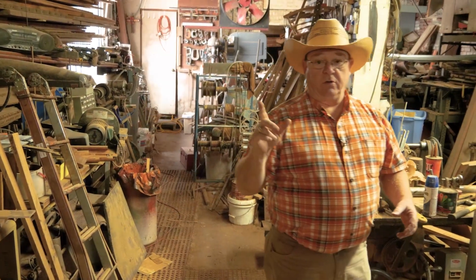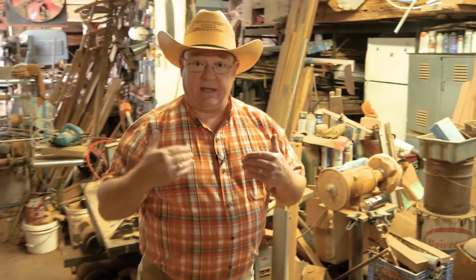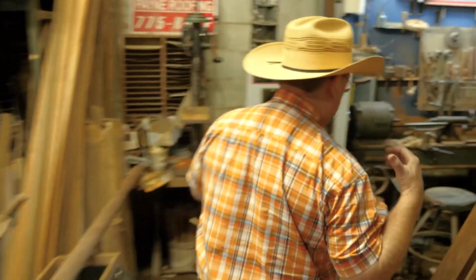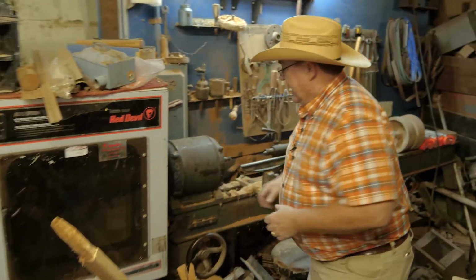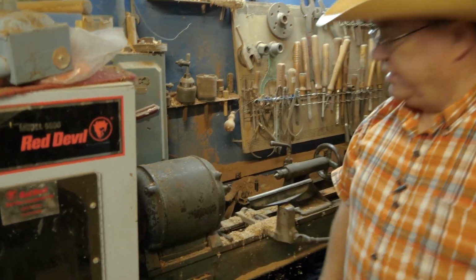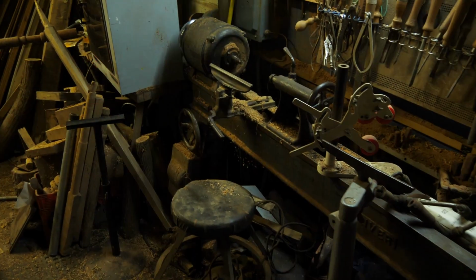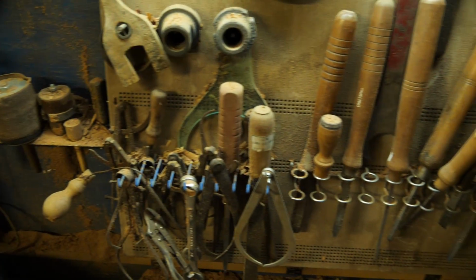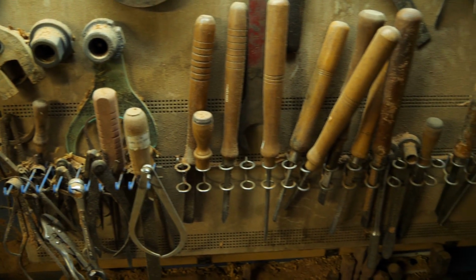I want to show you one of the most amazing lathes I've seen. I love to lathe. I build duck calls and do things like that, but this lathe right here is an old Oliver lathe. That motor is so smooth. When you run it, it'll run and run and run. He sat here and did lots of antique work on it. That is one super duper lathe right there.